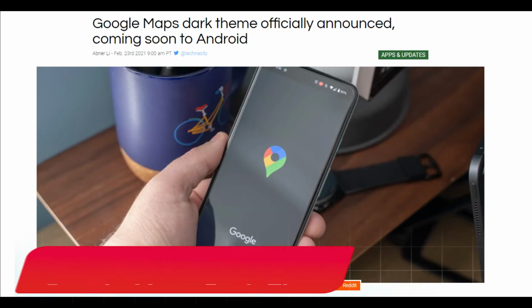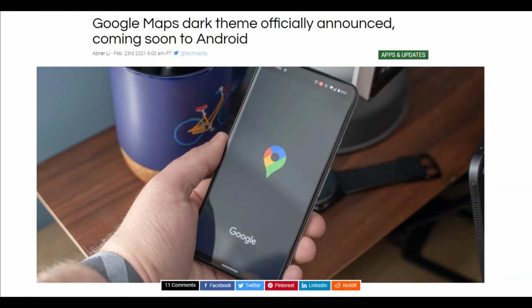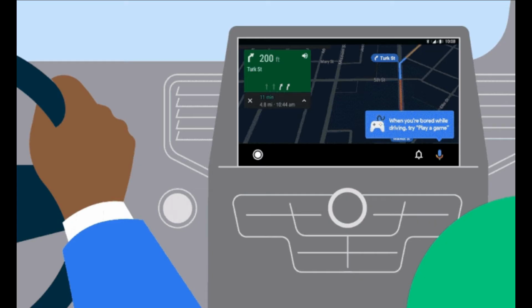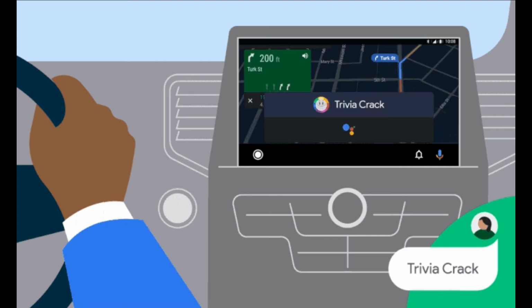The next is from Google Maps. The Google Maps app is getting a true dark mode after all, at least on Android anyway. The dark mode, which goes much further than the previously available night mode color option. It will be accessible in the app setting menu under the theme. Google announced the dark mode rollout as a part of a batch of new features coming to Android, including some updates to Android Auto.